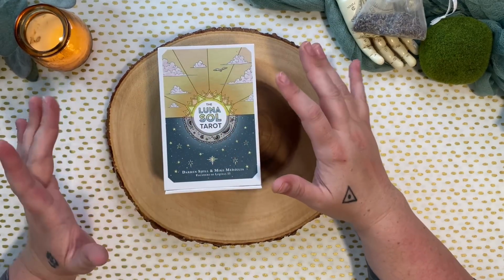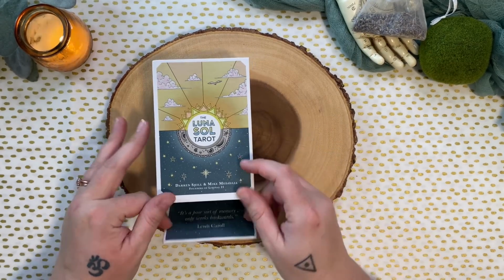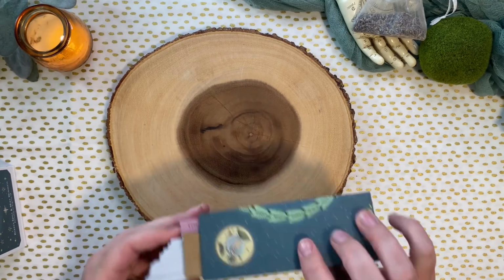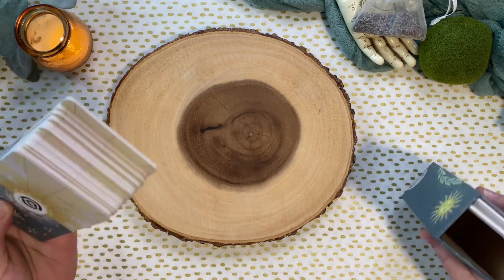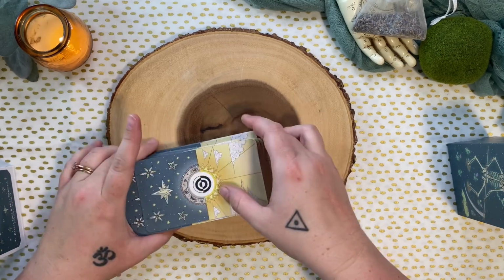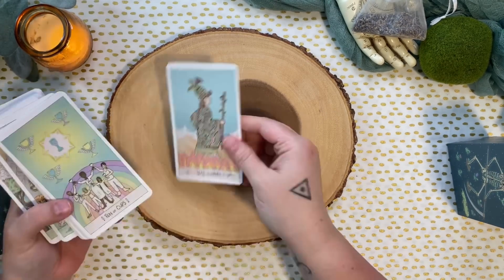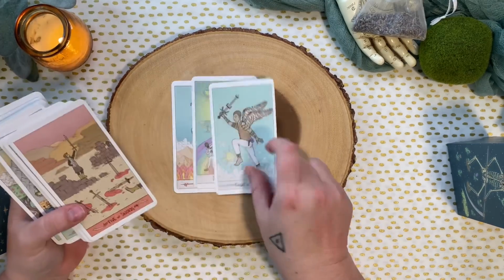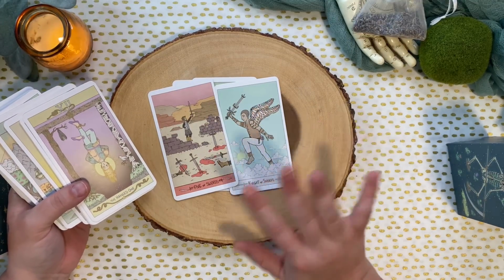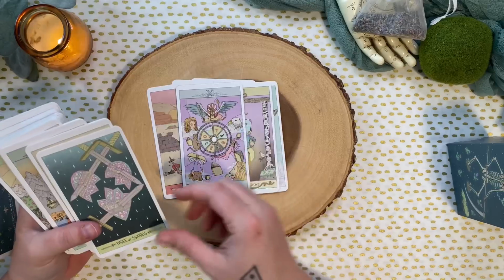Next, in the same type of inner child category, I put the Luna Soul Tarot. This is from Liminal 11. So I was very surprised by this deck. And I was very surprised that I was called not only to use it for myself, which I did enjoy some inner child stuff where I kind of explored a little bit of this, because it definitely reminds me of Rugrats time, if that makes any sense. Like, I think it's just the way that it's drawn.